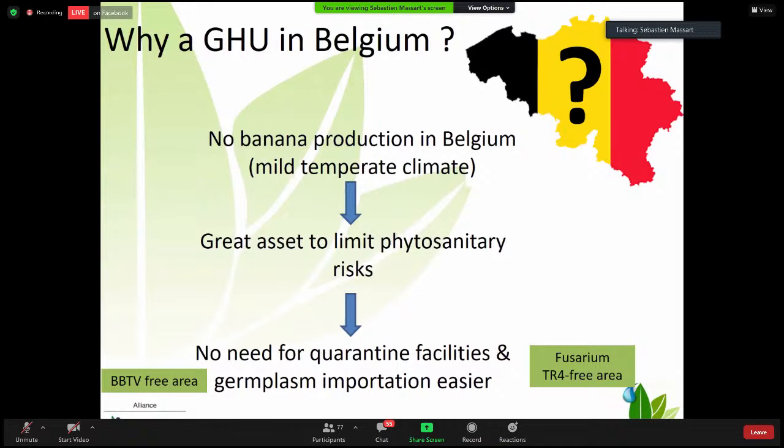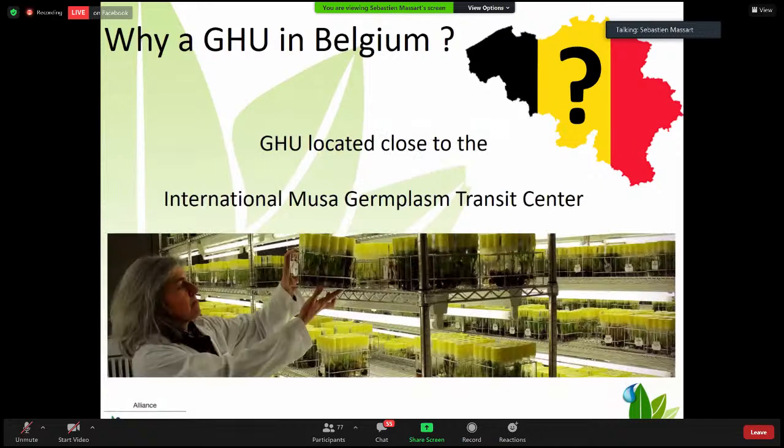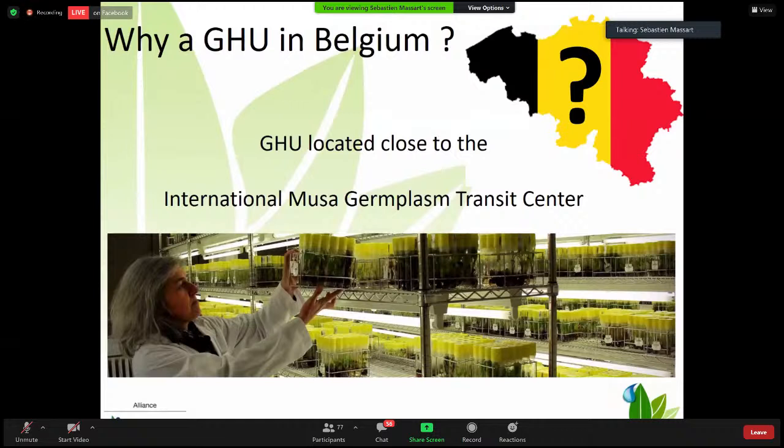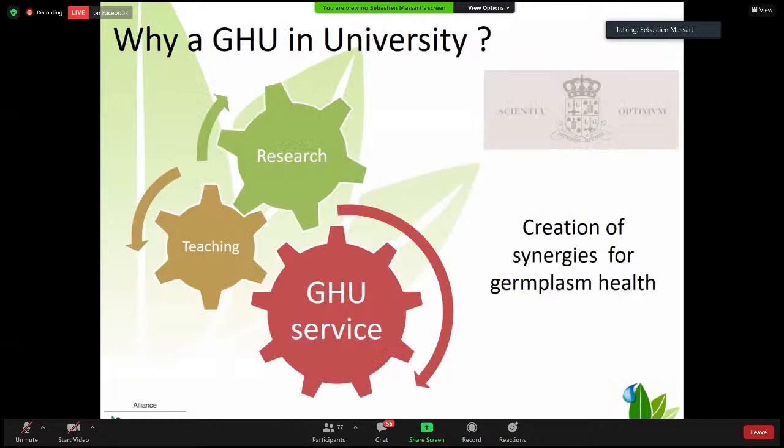Also in Belgium, we are not alone, because close to the GHU there is the International Musa Germplasm Transit Center, which holds the biggest diversity of banana accessions from 30 years ago. They are distributing these accessions all over the world. Our location close to them also facilitates the transfer of plants between the Gene Bank and the GHU to make the testing or the therapy.